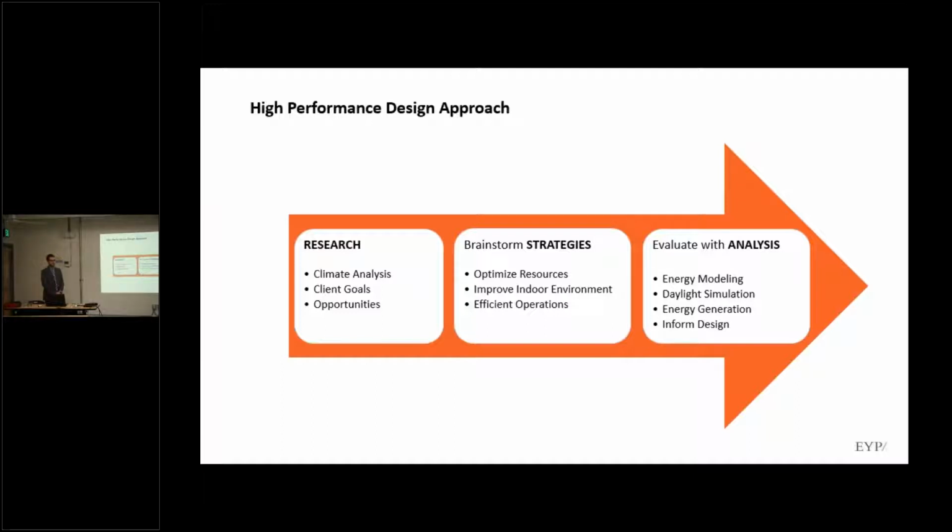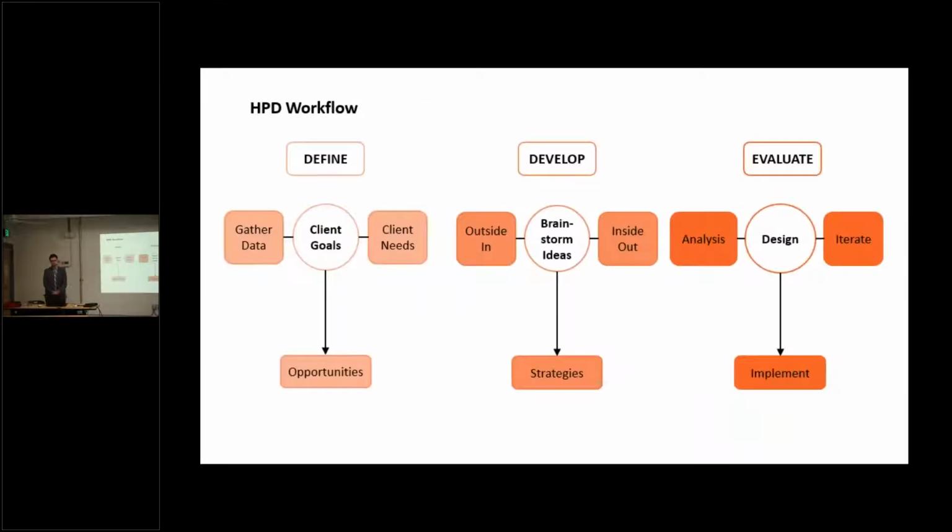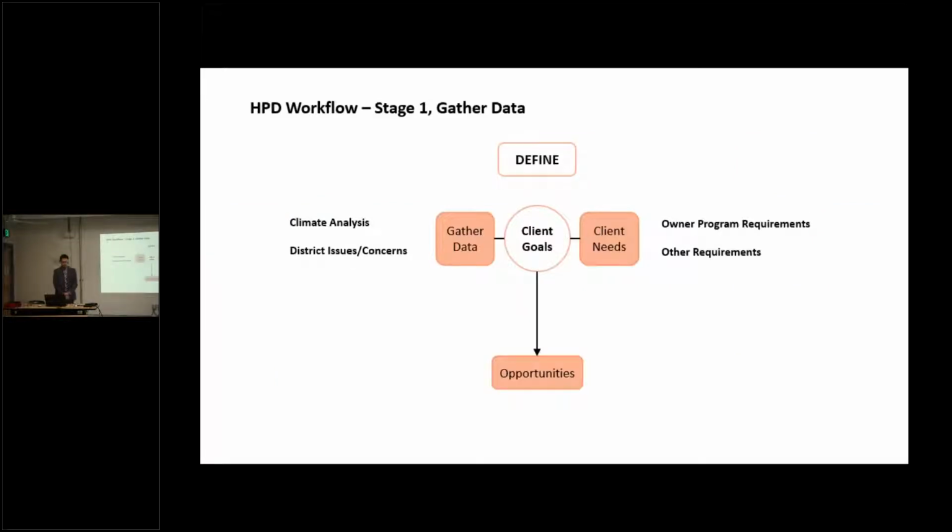We start doing energy modeling, daylighting simulation, and energy generation simulations to really inform the design with hard numbers, things that people can really wrap their heads around instead of just arbitrarily suggesting them. So to go into a little more detail, from the get-go, stage 1, we start gathering data. What is the climate telling us that could be beneficial for this project? Is orientation a factor? Is window-to-wall ratio relevant? Is solar heat gain something we need to address?